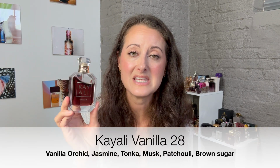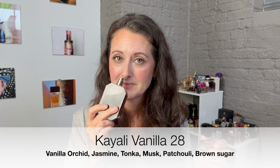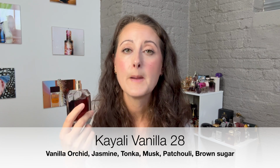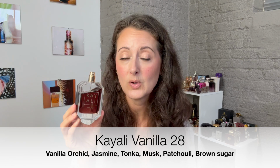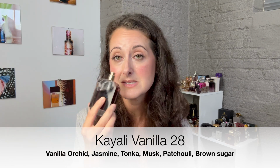Defens Vanilla de Madagascar. This next one, my beautiful friend Susan sent this over to me. This is the Kayali Vanilla 28 scent. I bought a small bottle of this years ago, when it was really being hyped up. I didn't love it. My bottle was not aged like this at all. I decluttered it pretty immediately because I just did not love it.